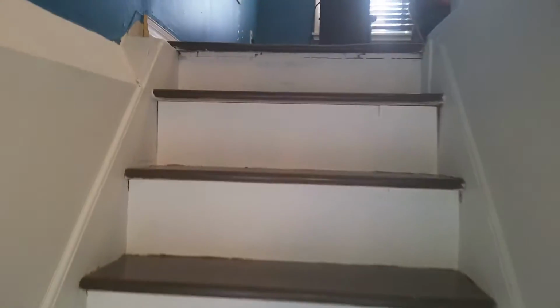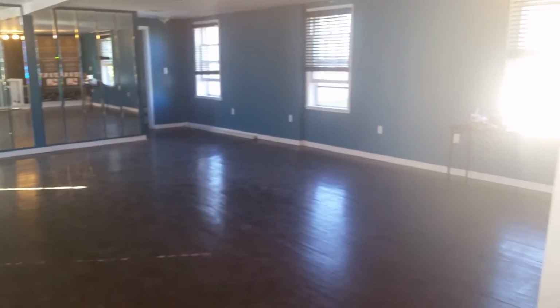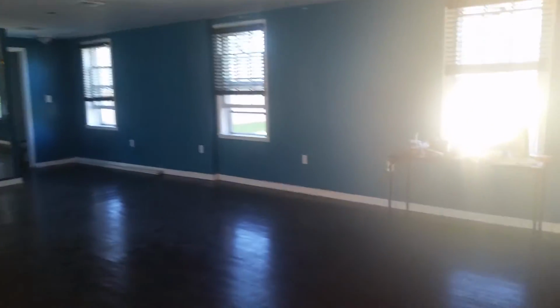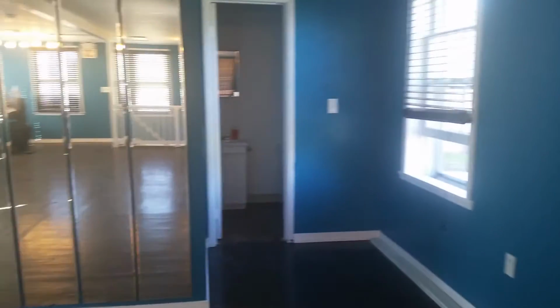All right, so here's a full tour of Nenriki therapy. Still have to do some touching up on the stairs, but. This is the fitness studio, or as I like to call it, a multi-purpose space, and I'll explain that later. The bathroom over in the corner there.